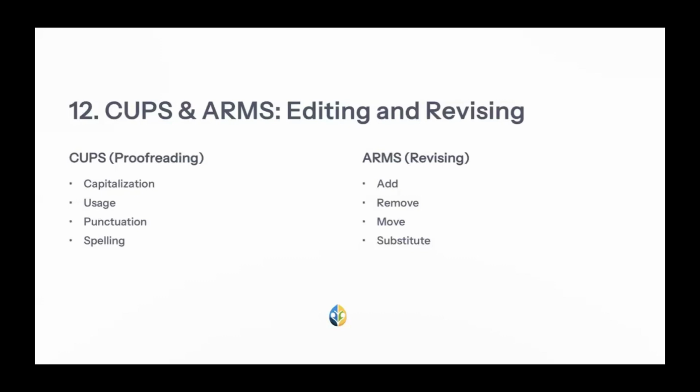Of course, having someone who understands English read it will also help, and also having an application such as Grammarly will also be beneficial. But you're not always going to have those things available. So make sure that you know CUPS and ARMS, for when you're proofreading or have to proofread, and revising.